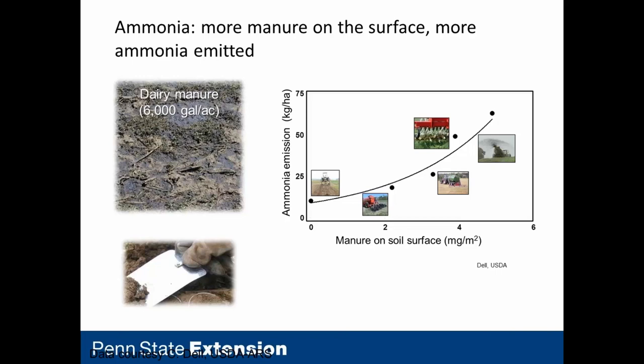In this research, it was nice that we had graduate students that could go out with spatulas and gather up the manure and weigh it. That's probably not practical for most of us, but still just a general visual look to see how much manure is left on the surface. If you can't see it, it's probably not going to result in very much volatilization.